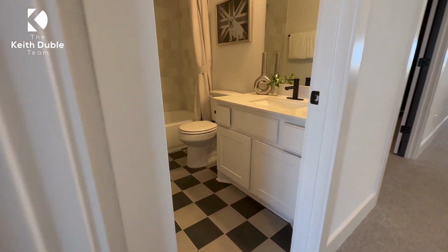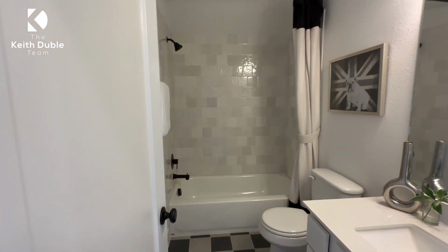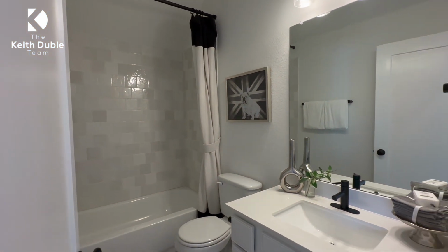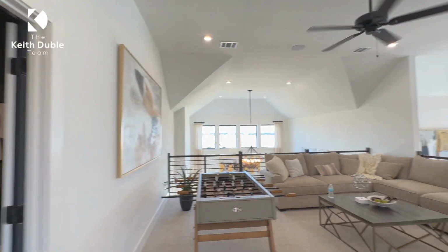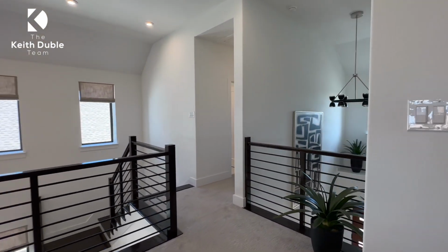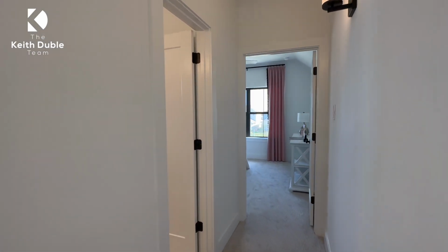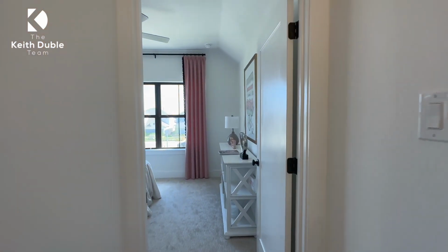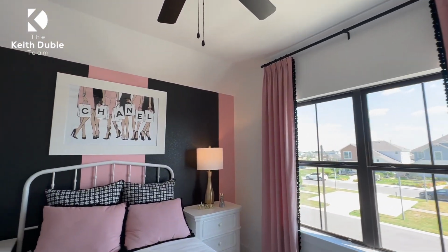But again, just enjoying the amazing layout. I love this. I remember the first time I walked into this plan. Now, this is in Santa Rita Ranch. I may have mentioned in the beginning of the video, this model starts at $682 but goes all the way up to about $733. And again, 4-bed, 3.5 bath, 2 stories, 3-car garage, 3,153 square feet.